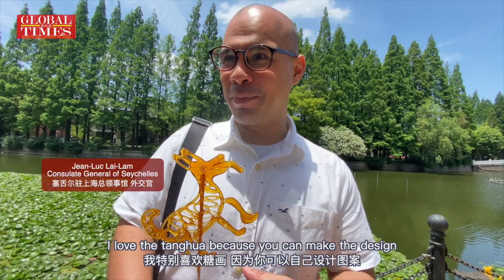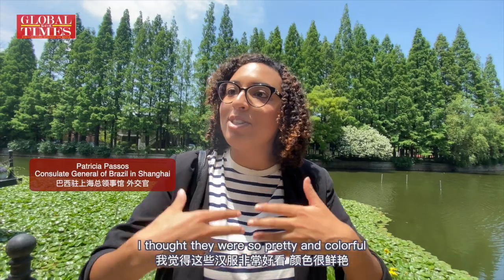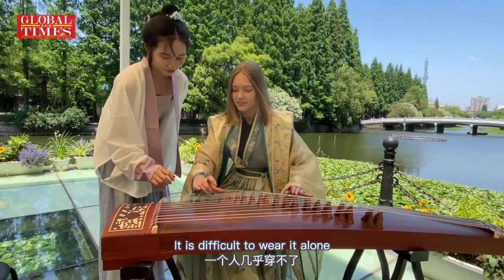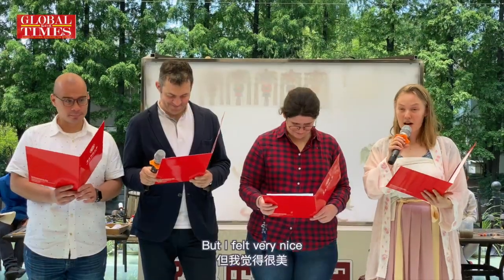I love the Hanfu because you can make the design. The dim sum is also tasty. I thought they were so pretty and colorful. I mean, they have many layers. It's difficult to wear it alone. Like, you have to have some help to put everything on. But I felt really nice.